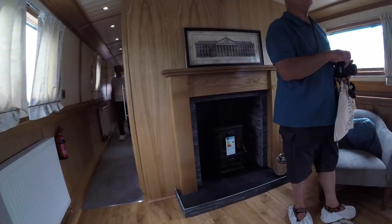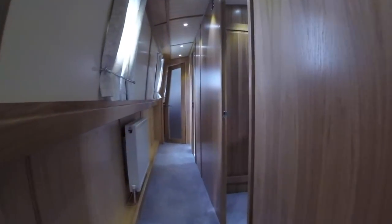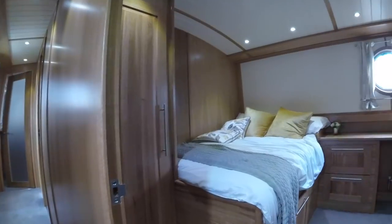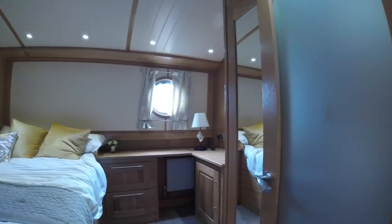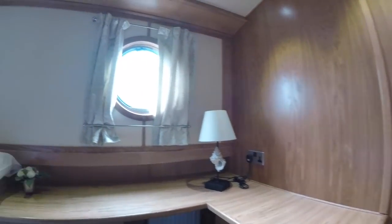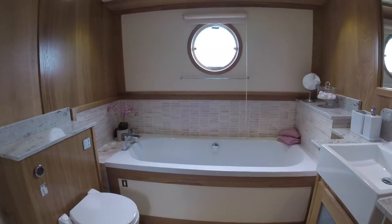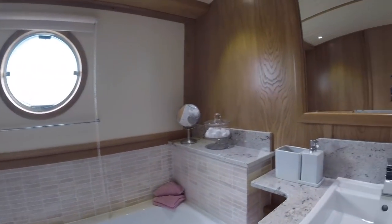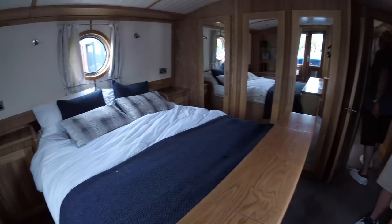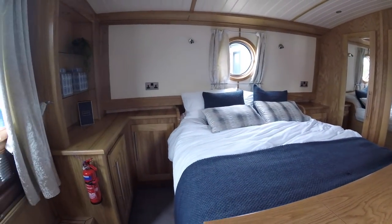And then we're going to make our way into the second bedroom. It's got two bedrooms on this boat. And this is a double second bedroom with all cupboards. Loads of storage on these boats. And then the bathroom, with bath, and there is a shower behind me, and then into the first bedroom.